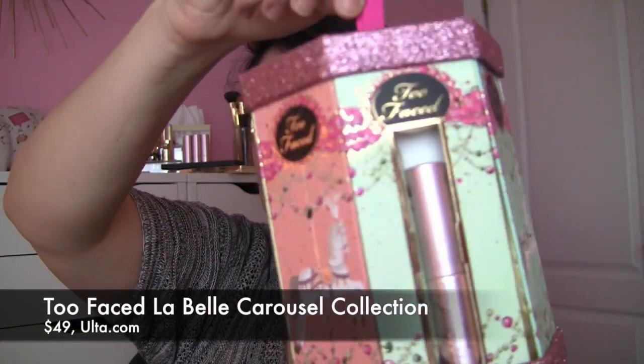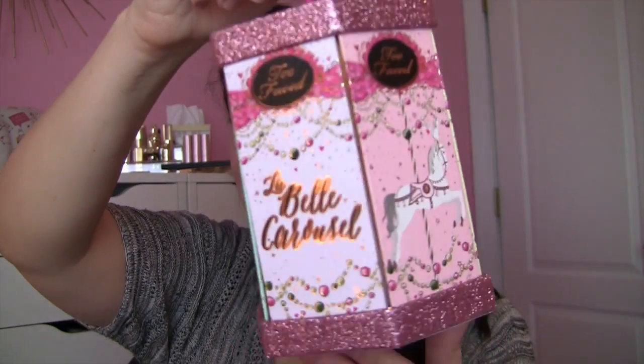That's how it would come. Next thing, and this gift wins the packaging award by a landslide. It's the Too Faced La Belle Carousel set. Again, full review on the Express channel, but this is gorgeousness. This is composed of 3 different eyeshadow palettes, 2 blush bronzer palettes, and a Better Than Sex mascara in here.